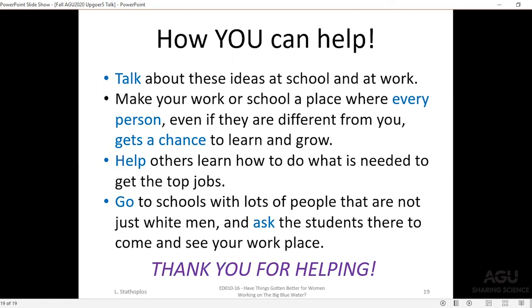Be one of the workplaces where they try to make sure every person, even if they are different from you, gets a chance to learn and grow. Help others learn how to do what is needed to get the top jobs. Go to schools with lots of people that are not just white men and ask the students there to come and see your workplace. We can make this even better if we all work at it.